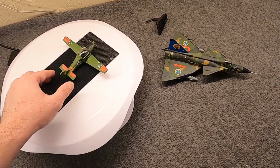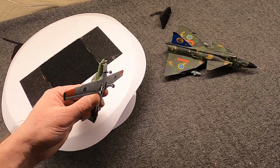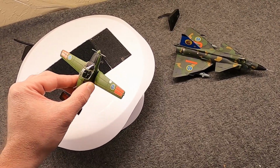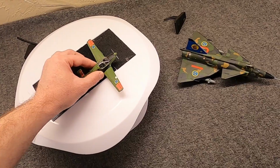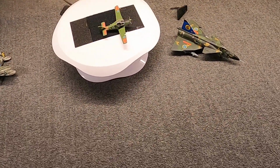And it's just a neat little model from Aviation 72. They're pretty good about doing more obscure but still interesting aircraft. So, that's why I kind of wanted one. Plus I need a trainer for my Swedish suite, don't I?